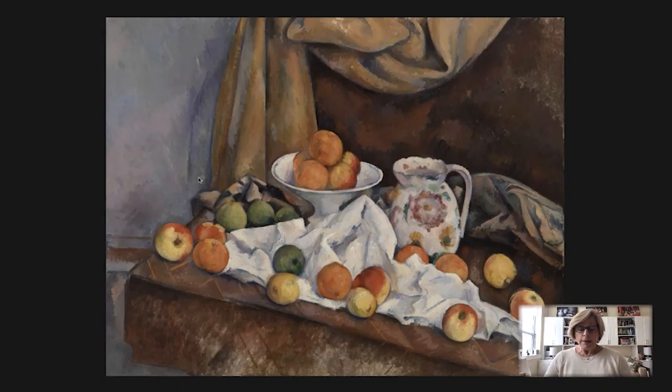We're still in room 8, and now we're just turning to the west wall. And here we have a still life by Paul Cézanne, painted in around 1892. Cézanne is known as the painter of apples. He is famous for his still lives. The Barnes has a wonderful collection of these. We have one of his masterpieces hanging right here.